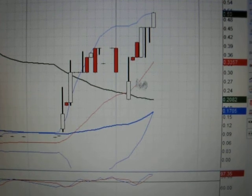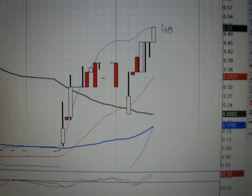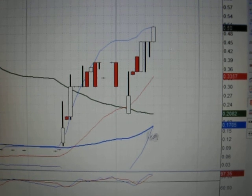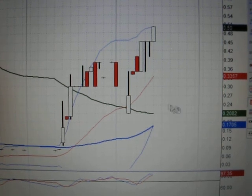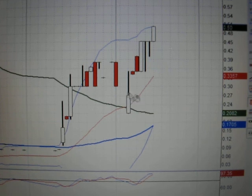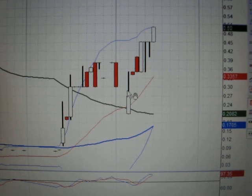Anybody who entered at that point, well, good for you. You're up 100%. The technicals formed in nicely. They're still trending up. I still think we're going to see the bigger pop with this 50-day crossing the 200-day. We ain't seen nothing yet. That's my call. And for those of you who did pick up on what I was suggesting, good for you. 100% gain in a very short period of time.